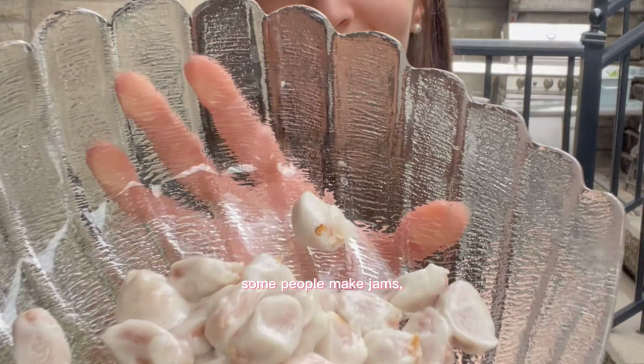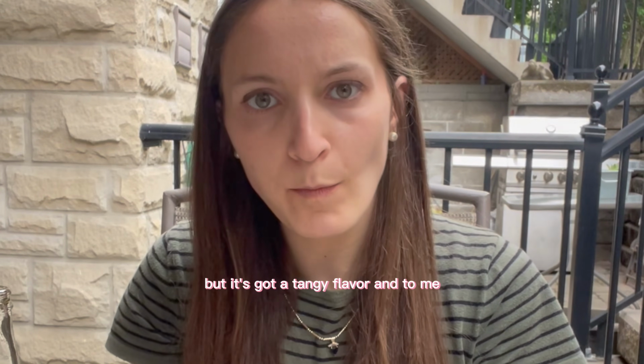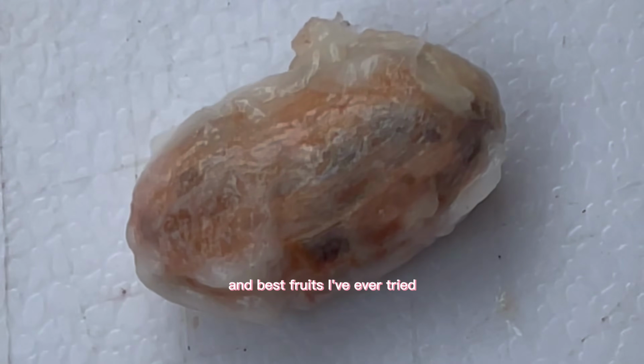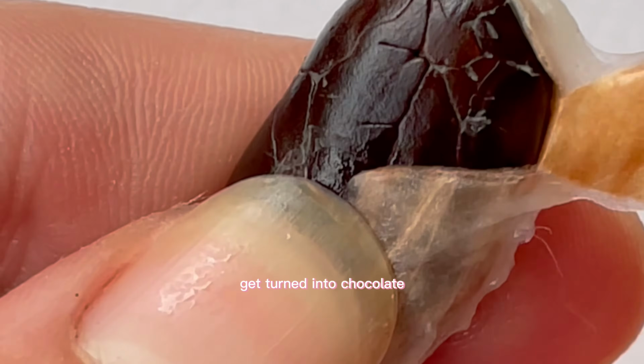It's really good. Some people make jams, liquors, drinks, other desserts, but it's got a tangy flavor, and to me it tastes like a lychee mixed with a mangosteen. It's one of the most unique and best fruits I've ever tried, and I would eat 10 of them if I could. But the cacao seeds are what finally get turned into chocolate.